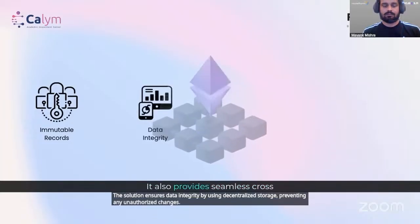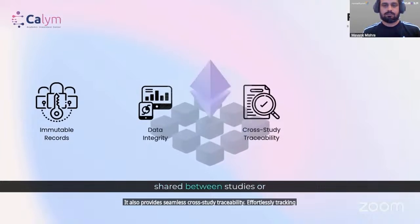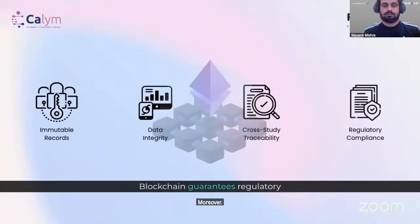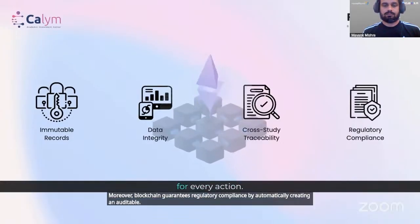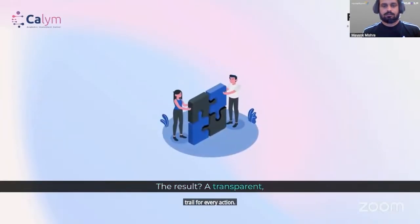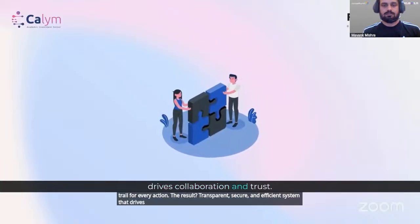It also provides seamless cross-study traceability, effortlessly tracking files shared between studies or project leaders. Moreover, blockchain guarantees regulatory compliance by automatically creating an auditable trail for every action. The result? A transparent, secure, and efficient system that drives collaboration and trust.